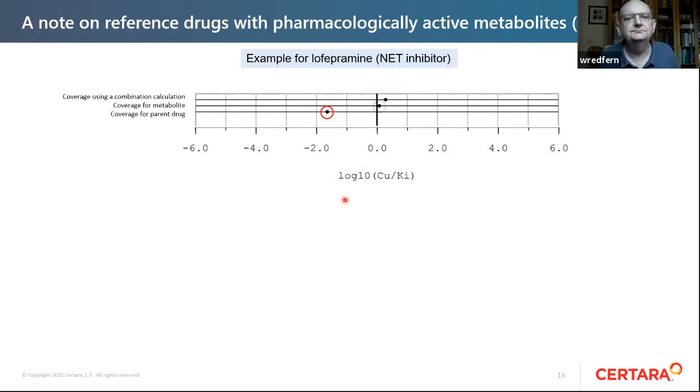Whereas in fact, this is where the metabolite, the pharmacologically active metabolite, is. And if you do a combined pharmacologically active analysis, you end up with a point there. So the point with the purple circle is obviously in a quite different position from the red circle. And the purple one is the one we would use for the analysis. This takes into account the activity of the metabolite.